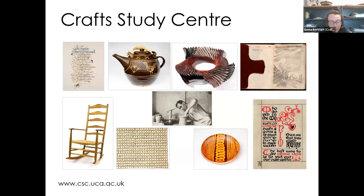Even more sadly, some of these craft courses at UCA have recently closed, and there's a big shift to focus pretty much entirely on digital rather than hand skills, which feels like we're really moving away from the core of the intangible heritage of craftsmanship that we want to be thinking about.